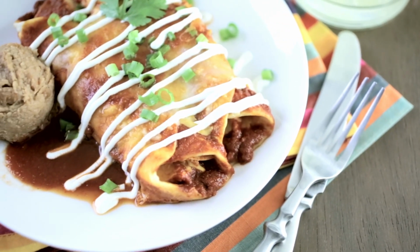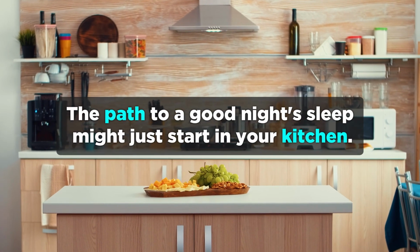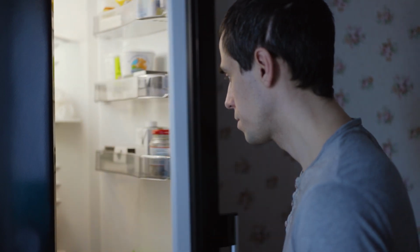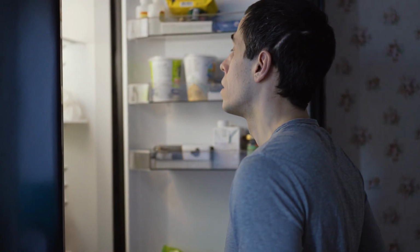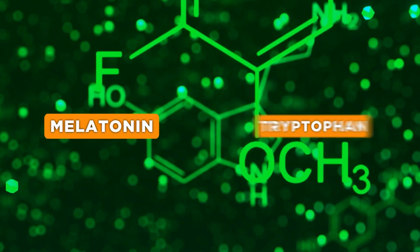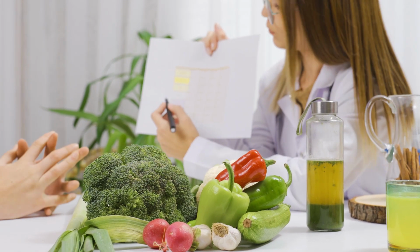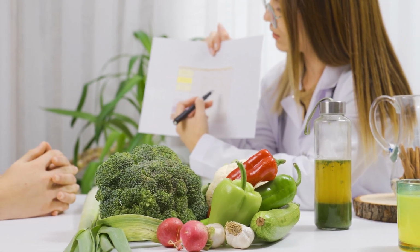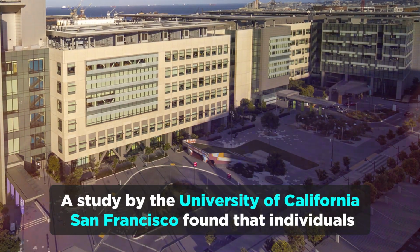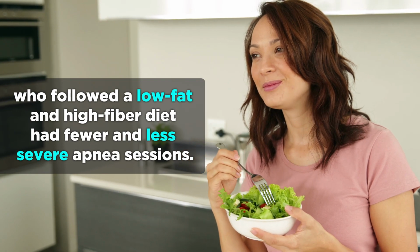However, your dinner plate can play a pivotal role in managing sleep apnea. That's right, the path to a good night's sleep might just start in your kitchen. When we think of a sleep-friendly diet, we often focus on foods that induce sleep, like cherries or turkey, thanks to their melatonin and tryptophan content. However, when it comes to sleep apnea, we need to approach our diet from a different angle. A study by the University of California, San Francisco found that individuals who followed a low-fat and high-fiber diet had fewer and less severe apnea sessions.